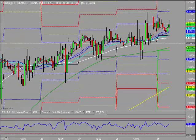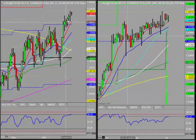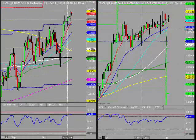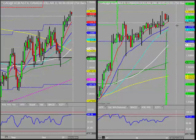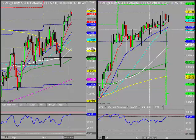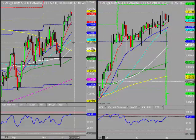So looking at the bigger picture, dailies first, and as I said, the momentum has really slipped out of this push up higher, which makes it very difficult in terms of trying to get a decent trade. It has the potential to come back for its weekly pivot at the moment below us, but that in itself may give a buy point if it comes back to that sort of level. Very bitty at the moment.